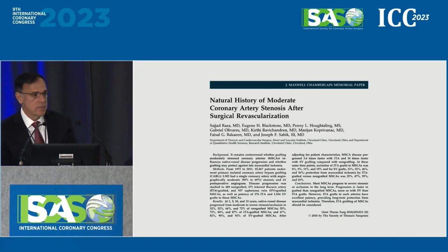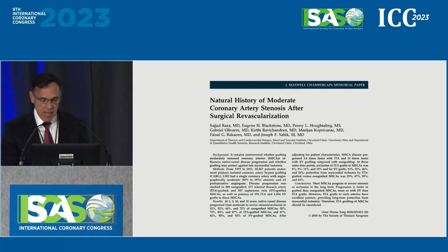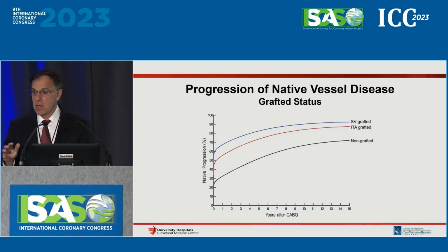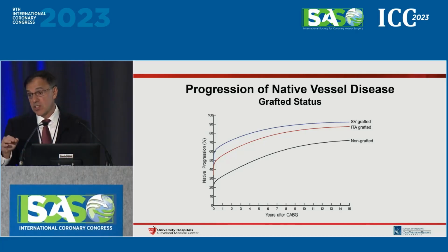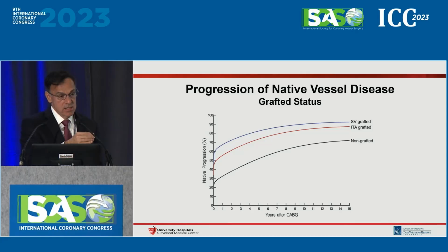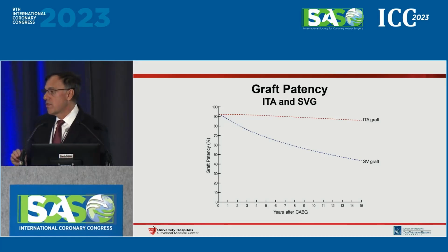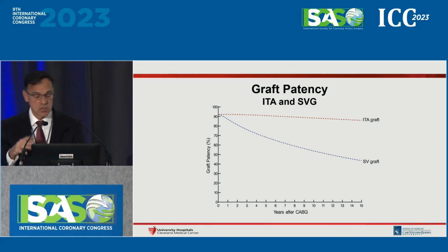And we asked ourselves why that might be, and I think you need to take a step back and think about the natural history of coronary artery disease and how it progresses over time to understand that. And as we all know, coronary artery disease is a progressive disease. If you look at arteries that are grafted versus those that are not grafted, the progression is less in non-grafted arteries, but the progression is greatest in saphenous veins and less in ITA grafted arteries. And we also know that the patency of ITAs is less affected in moderately stenosed arteries. But in saphenous veins, it's really, again, due to atherosclerosis, and so it's less.